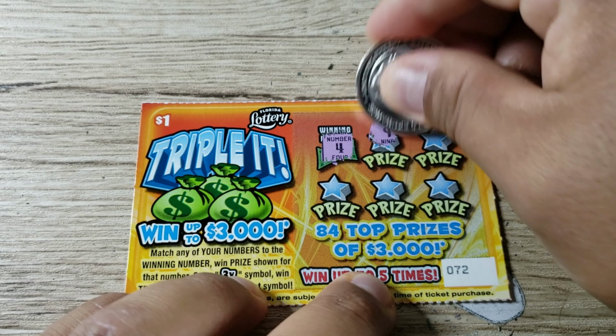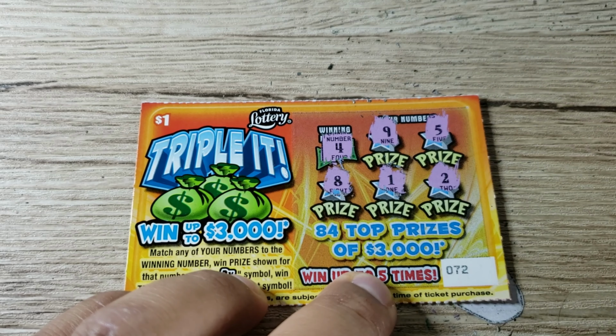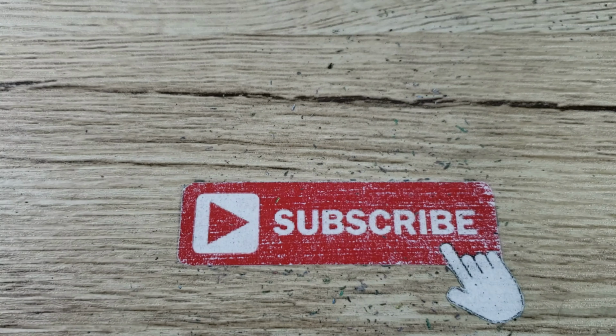Winning number is 4. Looking for a 4 here. Nothing so far. Nope. So nothing on ticket 72.